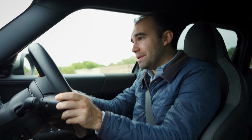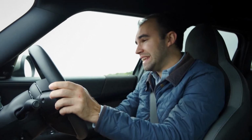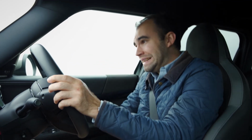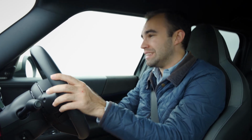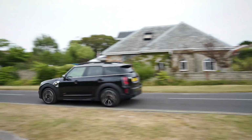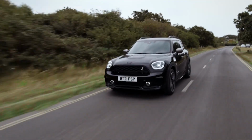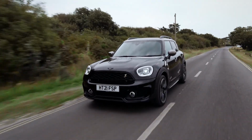Now powering the Countryman is a good selection of petrol and hybrid power. Now the Cooper models, they get a 1.5 litre 3-cylinder turbocharged petrol engine pushing out 134 brake horsepower. Then there's the Cooper S, which ups the ante with a 2-litre turbocharged 4-cylinder petrol engine with 189 brake horsepower. And sitting right at the top of the range is the John Cooper Works with just over 300 brake horsepower.